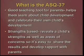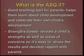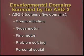It's also a good teaching tool for parents. It helps them learn about their child's development and celebrate their child's development. It's strengths-based. It reveals a child's strengths as well as the areas of concern, so it's easier to share the results, and developmental rapport develops better with the parents. The developmental domains that are screened by the ASQ include 5 domains. The first one is communication, then gross motor, fine motor, problem solving, and personal social.